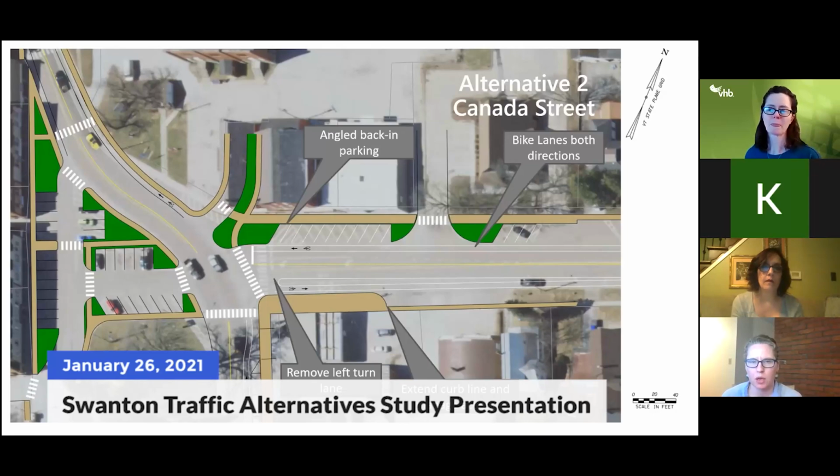Anything else that's coming up? So there's really only those two options for Canada Street that we're showing here. So any other clarifying questions or things that we want to clear up before we?